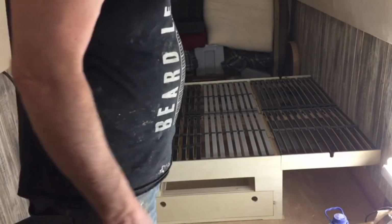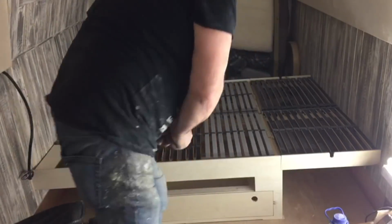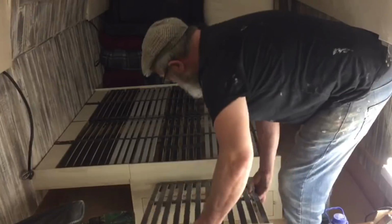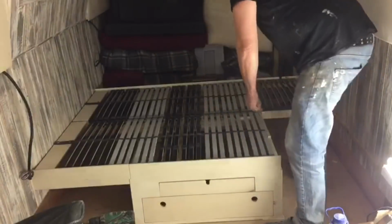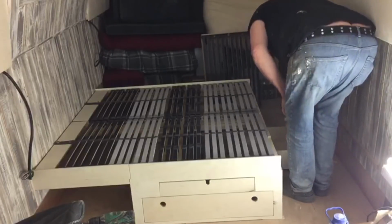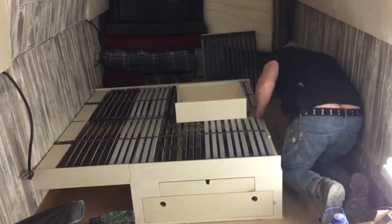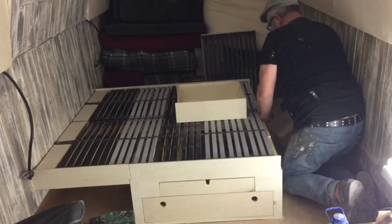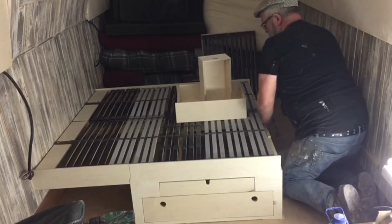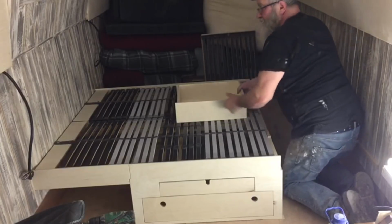So basically now the bed's as good as finished. We've got the drawer there either side, and as I say, that all goes back in there. Same the other side, got another drawer. Then we've got this drawer here, and then what I've also done is made these two little drawers. Really that's about going to wrap it up for this week.